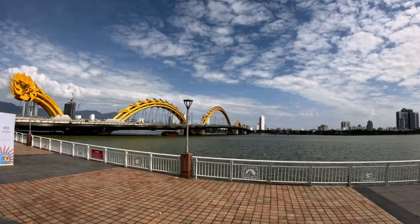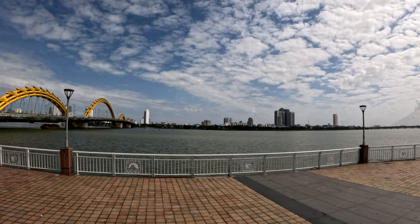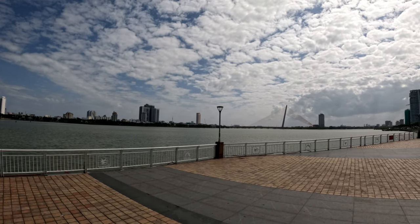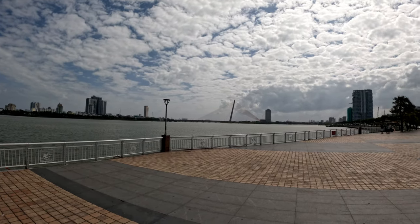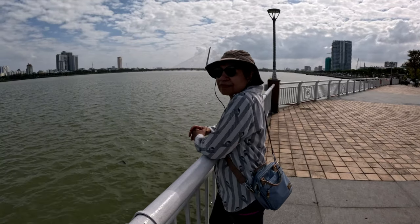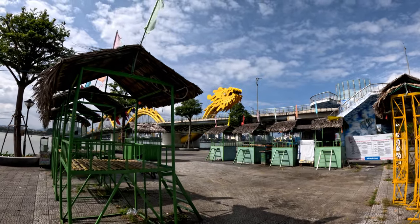The Dragon Bridge connects the eastern and western banks and serves as a vital link between two bustling thoroughfares, Nguyen Van Linh Street on one side and Bach Thang Street on the other. Its strategic location at the heart of Da Nang places it in close proximity to numerous tourist hotspots, making it easily accessible to travelers seeking to explore the city's cultural and natural wonders.